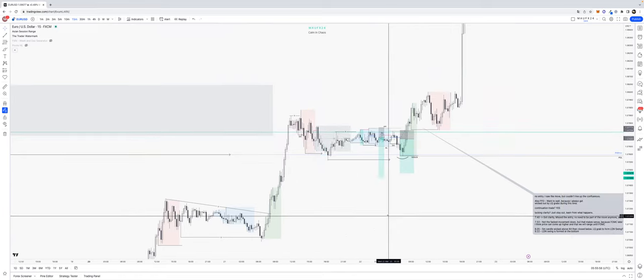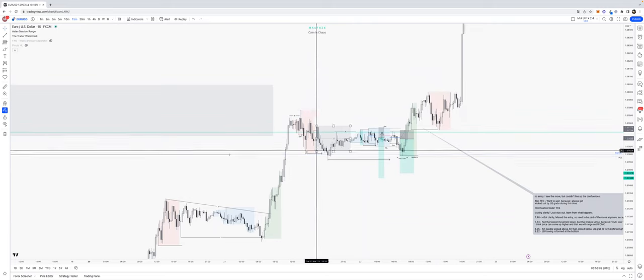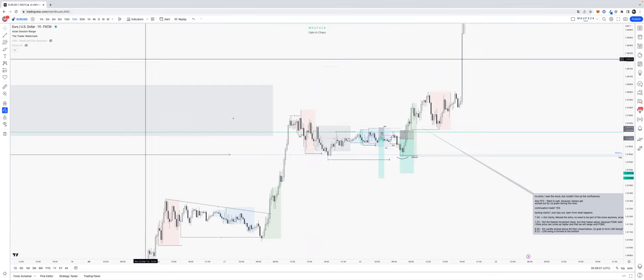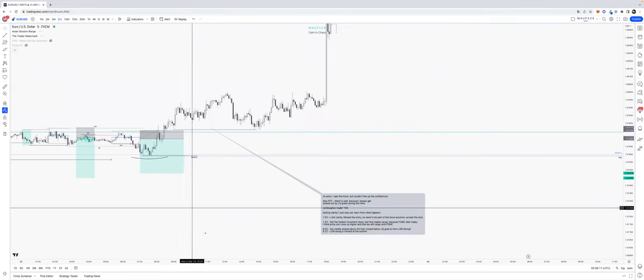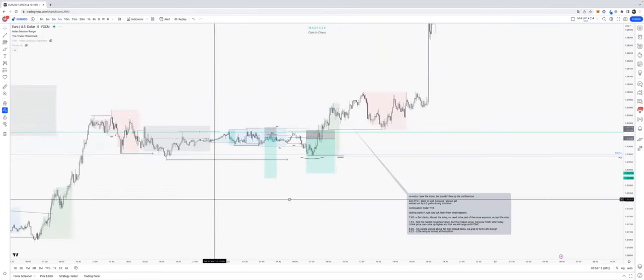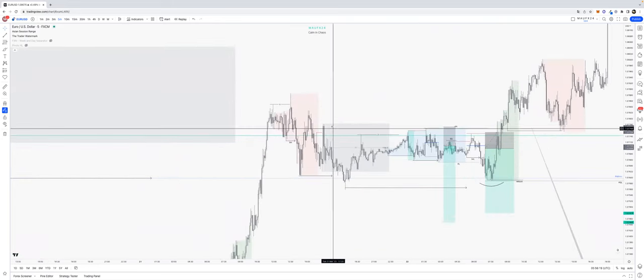Remove this, and then we can see we were forming bearish structure. We get a high, a low, a lower high, building up liquidity over here, and then a lower low. This is our new demand block. Why is this our demand block? It's a bit intricate and a bit large. You have to train your eye for this. I'm still working on that. It's quite hard to see.